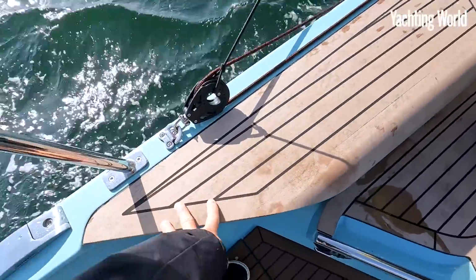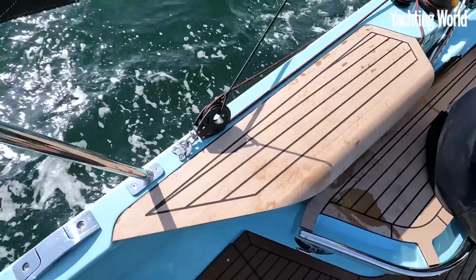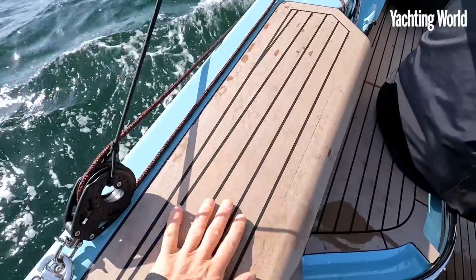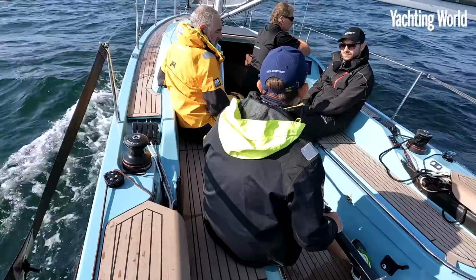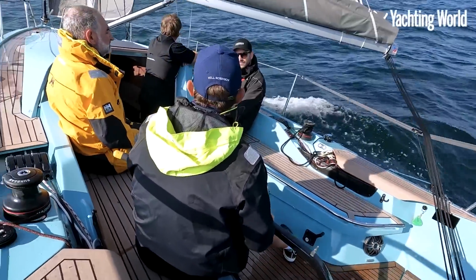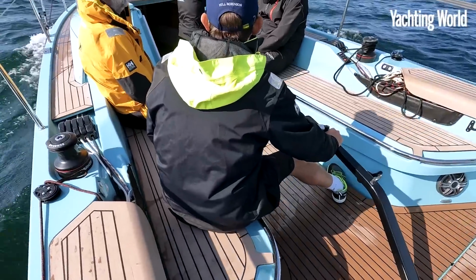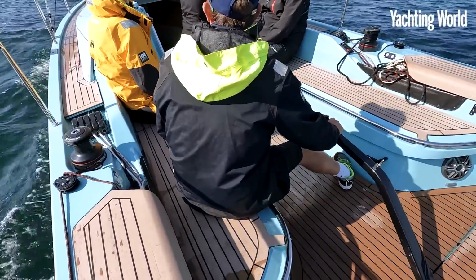I like this deck. It's called Resistor, which is a company that makes it, a byproduct from the food industry, used from rice and salt to make a sort of faux teak deck, which they use again on the inside as well for paneling. Otherwise just smartly styled concept for it to be easy to manage short-handed. So everything led to 2 electric winches, and it's an electrically driven boat as standard as well.